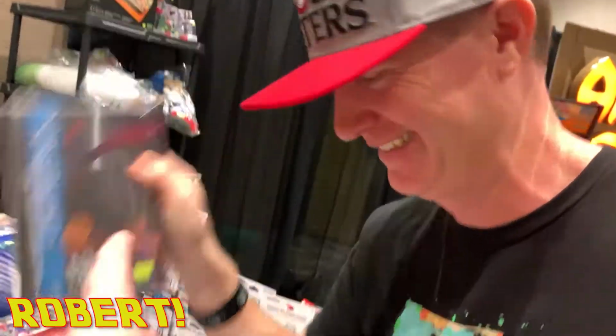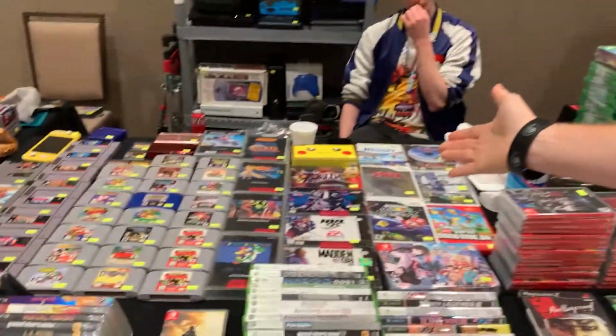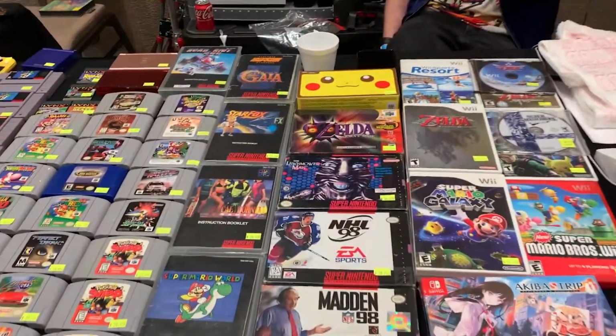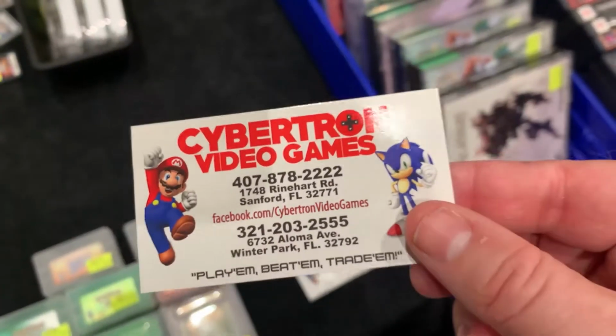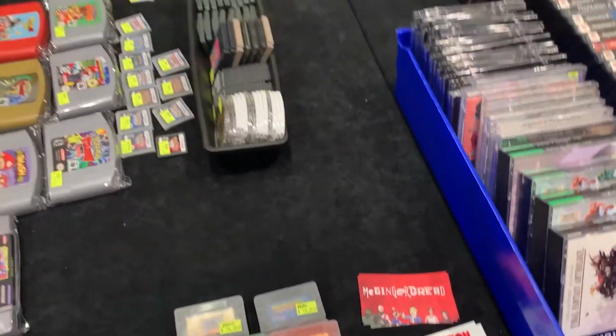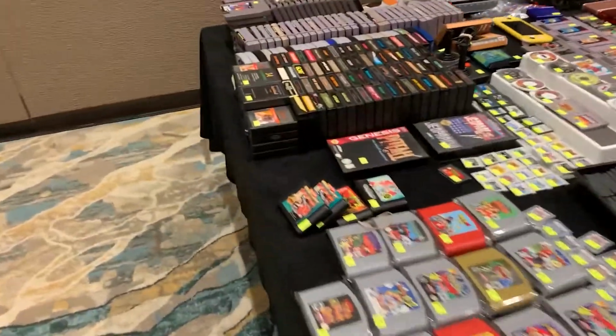Robert. I've been looking for you everywhere. Are you getting out? You getting Night Trap? This? I do remember that. And the Lawnmower Man. Dana Plato. Super Nintendo. Lawnmower Man, yeah. What is the name of your booth? Cybertron Games. Cybertron Games. He really wants to get rid of the Lawnmower Man, Super Nintendo. He's got a lot of games here. Oh, he's got some Atari stuff too.